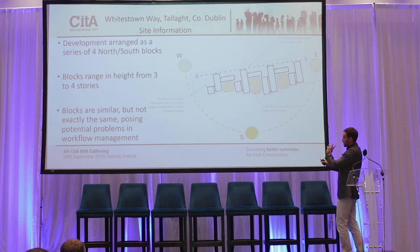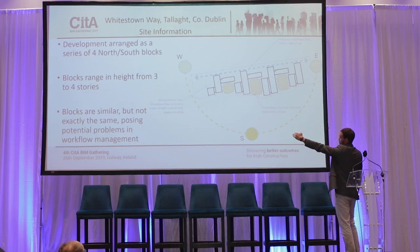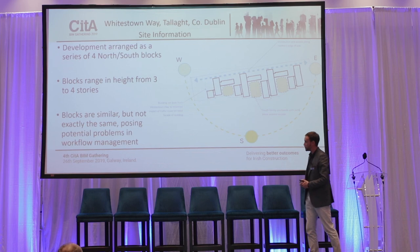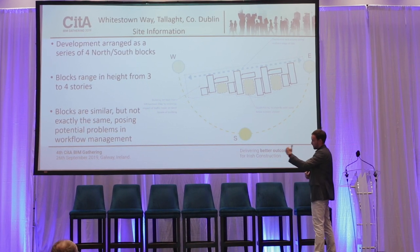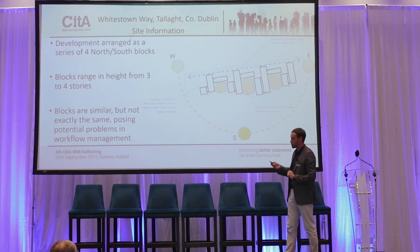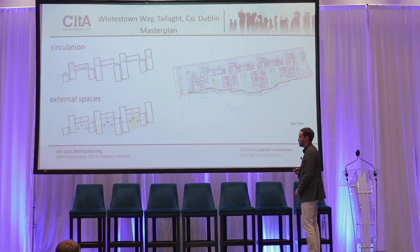Okay, so this is the diagram showing the concept, having that in mind. They had the main communication along the northern part of the site, and south facing internal courtyards. The site is divided into four north and south facing blocks. The blocks are between 3 to 4 stories and are similar, but not exactly the same. So that was one of the design challenges they had: how to model with as little repetition as possible.